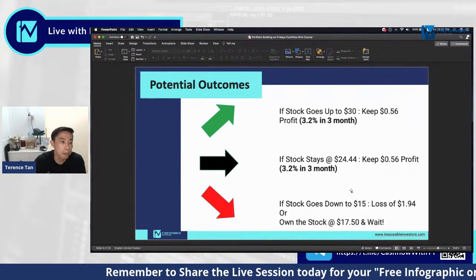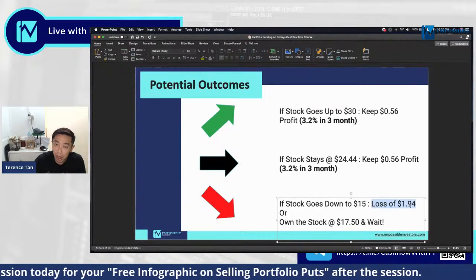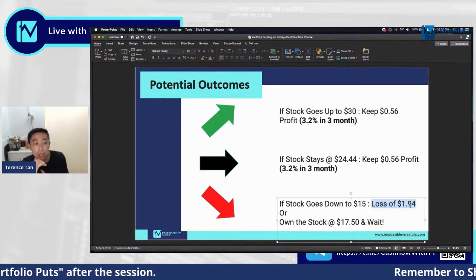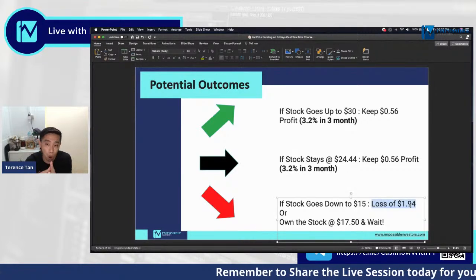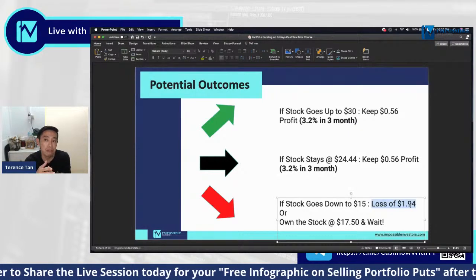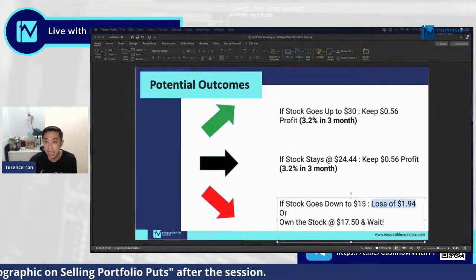Now, if the stock goes down to $15, what you have right now is a loss of $194, because you would have to buy the stock at $17.50, and on paper it is only worth $15. But it also means you are the owner of a stock, so you can hold the stock and wait for it to go back up. See where I'm driving at? Because at $24 back then, Wells Fargo was already very cheap. Wells Fargo was considered very cheap back then at that price.